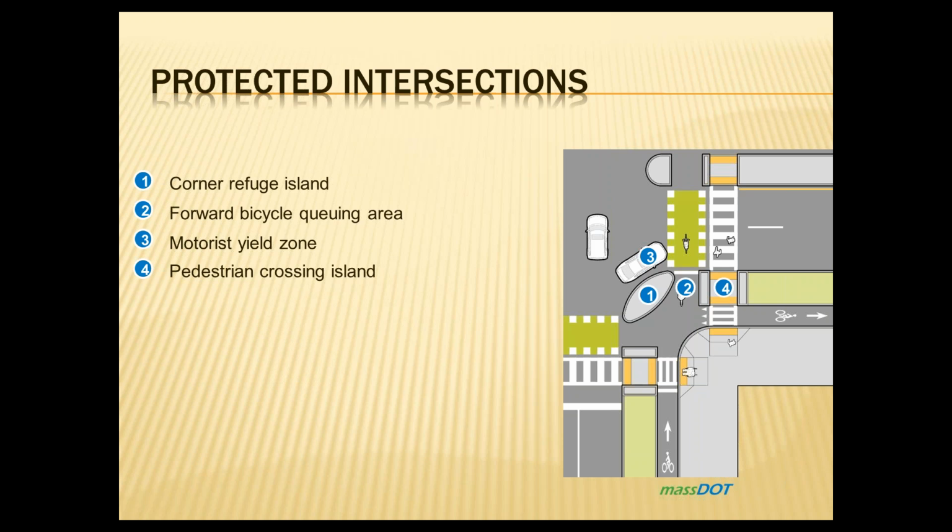We also have a pedestrian crossing island, which is much like the forward bicycle queuing area. Having this space would certainly shorten the crossing distance for pedestrians, which could influence the signal timing at the intersection depending on where you place your pedestrian buttons. And placing those pedestrian buttons needs to be considered carefully. Whether you're going to place it here or back on the sidewalk, and how that would influence your signal timing for getting pedestrians all the way across.